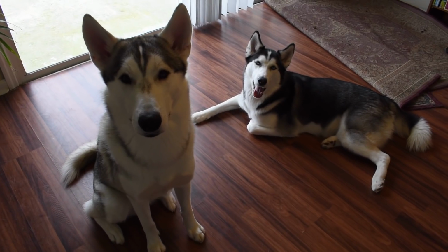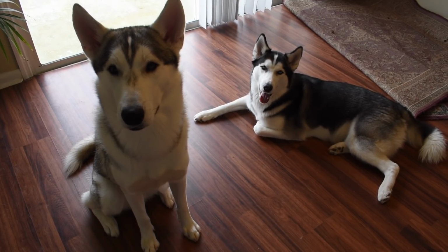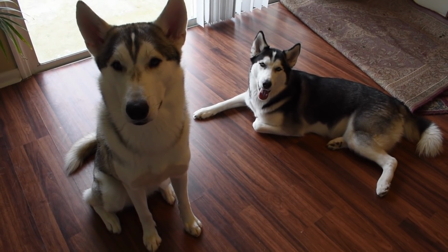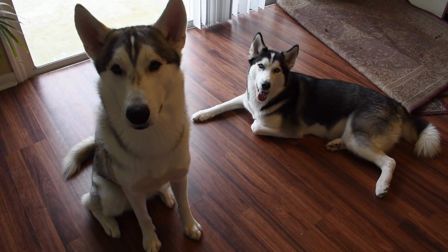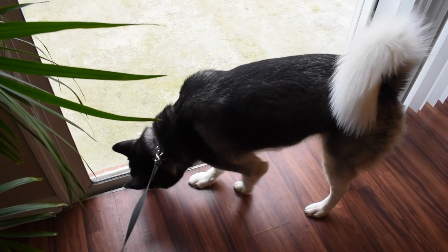So if your dog is doing this, this is your indication that they need to go to the restroom, and you should definitely leash them up ASAP and get them outside. So let's do that. All right, so your husky's showing those signs that they need to use the restroom. Before they do it, leash them up and let's get them outside.